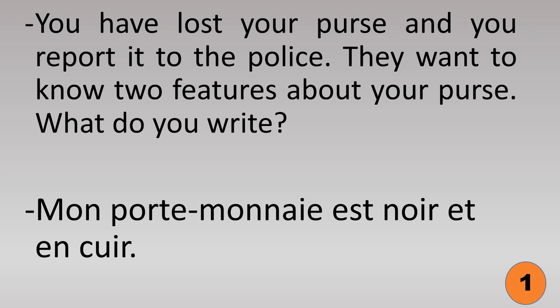So I put mon porte-monnaie. Okay? Then they want two features. Noir, which is the color, et en cuir. Cuir is leather. So I'm talking about the material. And that's it. And that will give you 3 points.